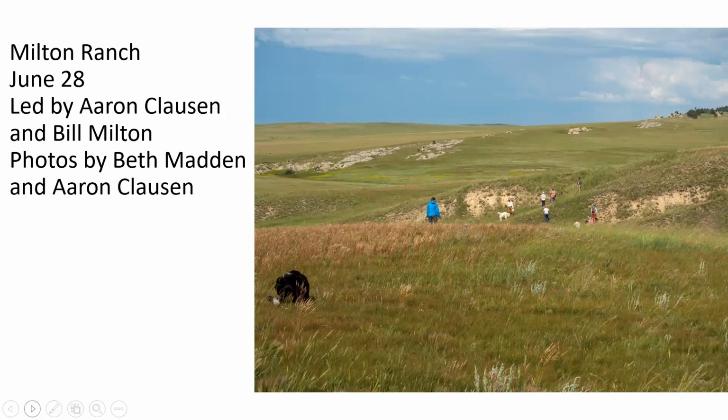So we walked out into this prairie here, and we only had about 2 hours, and we ended up documenting 78 species of native plants in this prairie here. And Aaron Clausen, who works for World Wildlife Fund, was the leader, and Bill Milton came out with us as well. And Kelsey Malloy, who's the Eastern at Large chapter representative, she kind of organized it. And so just a big thank you to the Miltons for sharing this really beautiful prairie with us.